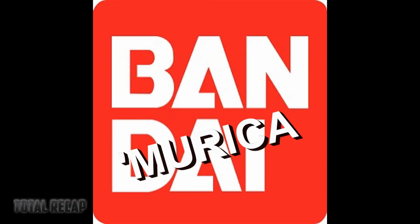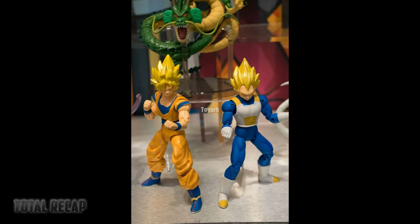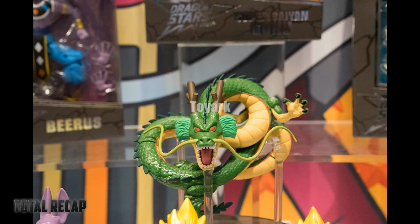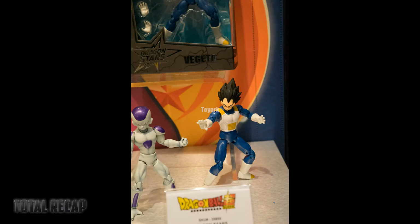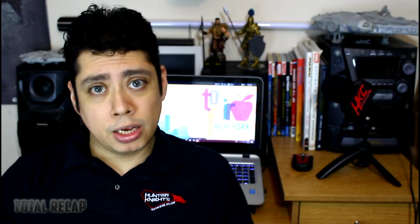Bandai America was also there. After so many years of not having any Dragon Ball product on mass retailers, they're releasing Dragon Stars. This line of 6-inch figures will feature Marvel Legends style articulations and will include a build-up figure of Shenron. The first wave will feature characters like Goku, Super Saiyan Goku, Vegeta, Super Saiyan Vegeta, Lord Beerus, and Frieza. Look for them at the end of the year.